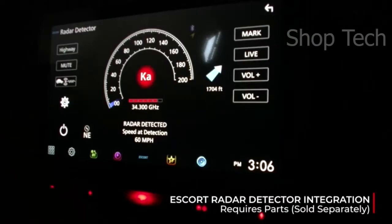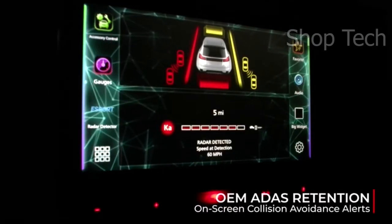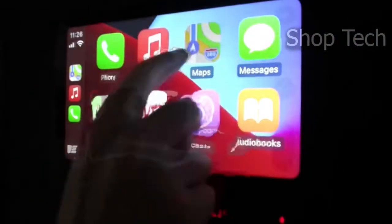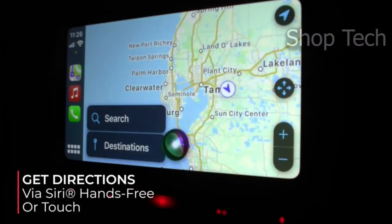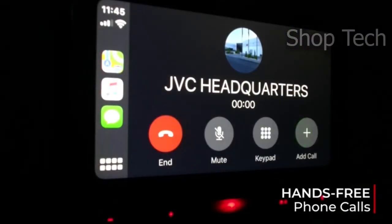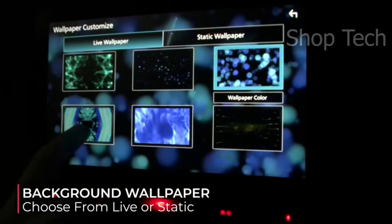Radar detector information can also be displayed on the screen when used with a compatible K40 or Escort radar detector system. It has a 10.1-inch floating high-definition capacitive touchscreen display, Wi-Fi certified, manual tilt angle adjustment for better visibility, customizable display background and animated wallpaper.